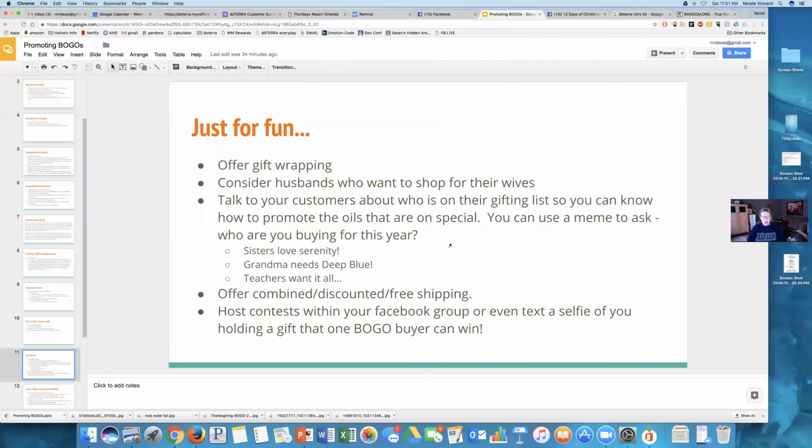So you can offer additional fun things, offer gift wrapping. I would never do this because I suck at gift wrapping, but if you love it, that's a good idea. Think about husbands, maybe it's a family friend, and the wife would love oils. You can say, hey, John, Jane loves these oils. You should totally take advantage of this for getting her some Christmas gifts. Something like that, okay? And again, talk about gift giving, how these can be used. So sisters love serenity, grandma needs deep blue, teachers want it all. Think about different ways that you can market these oils.